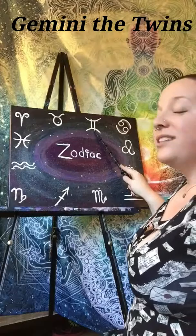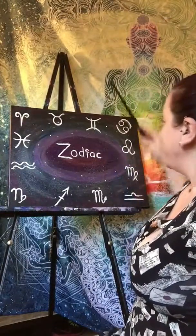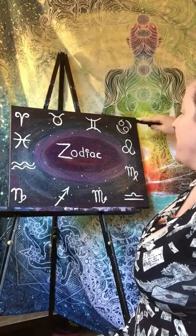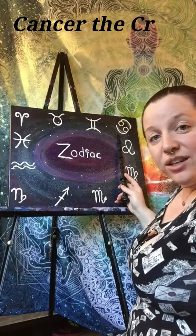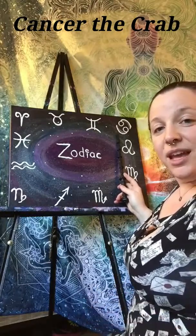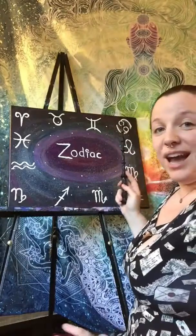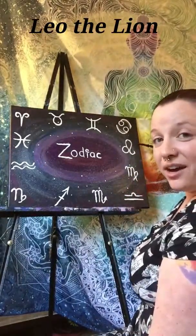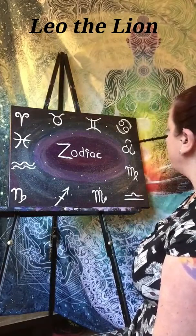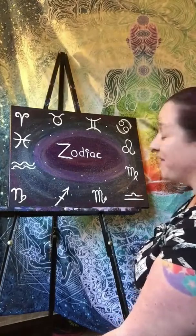Our third sign, Gemini the Twins, represented as a human. You can see the two twins right here. The fourth sign of the zodiac is Cancer the crab. And you can tell that these are the crab claws represented as an animal. The fifth sign is Leo the lion, represented as the lion's mane, also an animal.